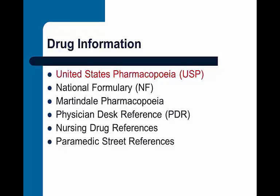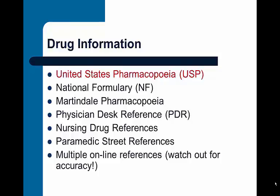Other references include nursing drug references and paramedic street references, both of which are very handy. The nursing drug references are far more complete, but contain drugs that you will never use. And lastly, there are multiple online references. Be sure that you watch out for accuracy. Some are better than others. Hippocrates is one of the better ones.